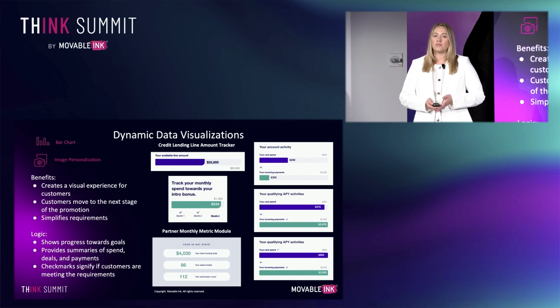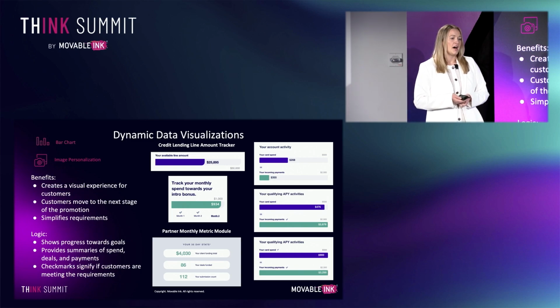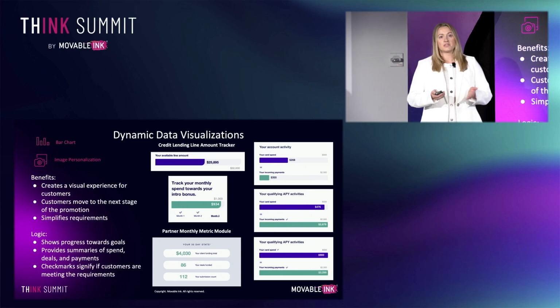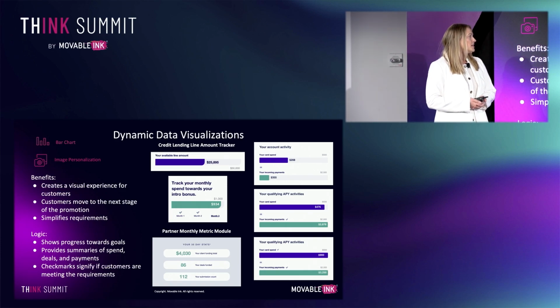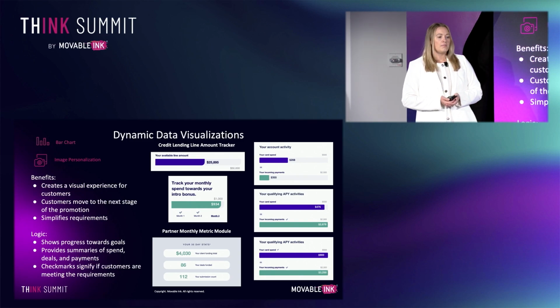So Bluevine, we offer APY on checking accounts, and that's really rare, but there are some requirements for you to unlock that. You have to spend either $500 with your debit card or receive $2,500 in incoming payments. And so in this example on the left here, you'll see those different options there. And so this is something that we're able to change the customer's behavior.